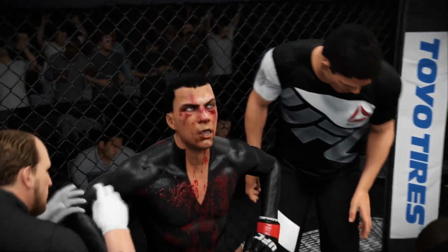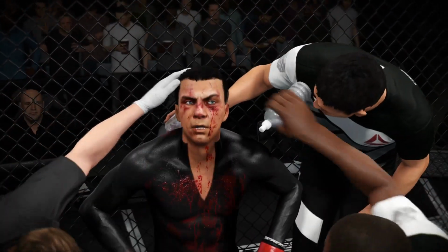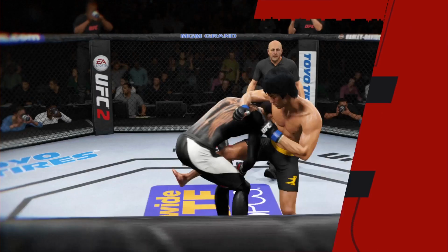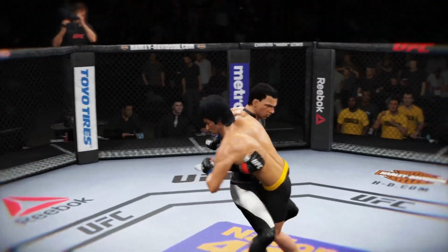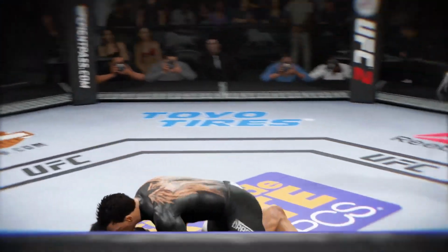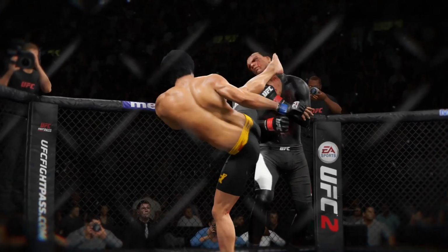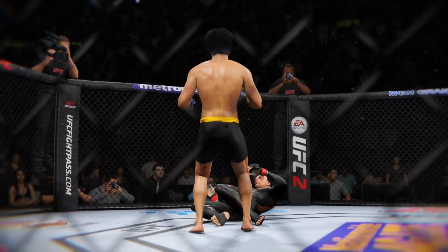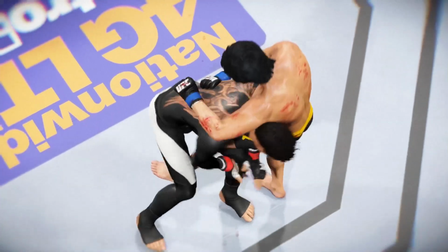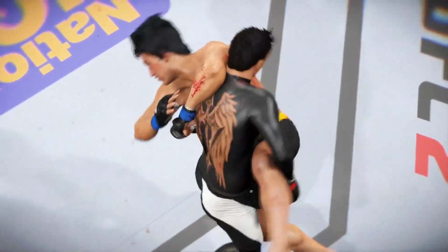It's not the worst place in the world for a cut, but I guarantee he's going to be aware of it. And here's a nice single leg takedown. Here's a perfectly placed kick that results in a knockdown. And here's a perfectly executed single leg takedown.